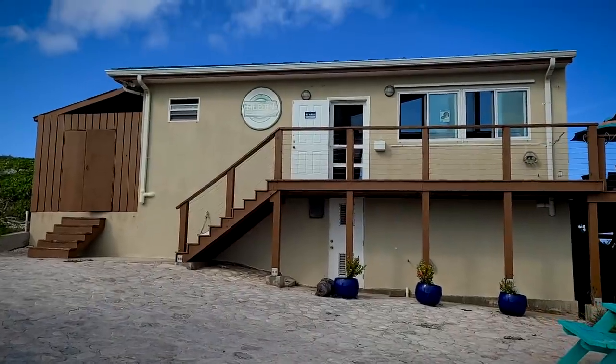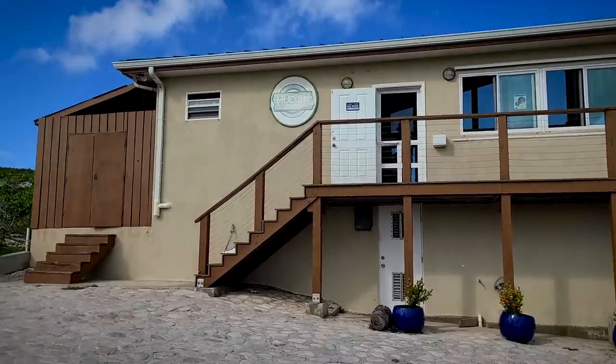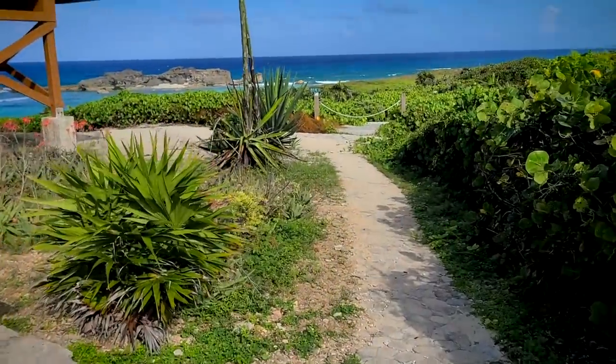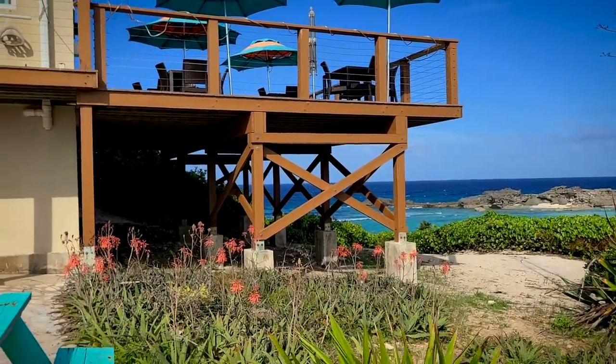Okay, so that cave and beach was super awesome. I wanted to show you guys how to get there if you ever come here. This is the Mudjin restaurant, and how to get to that little cave path is you just head around back of the restaurant, and it's actually right behind the deck, in case you ever come and you want to check it out.